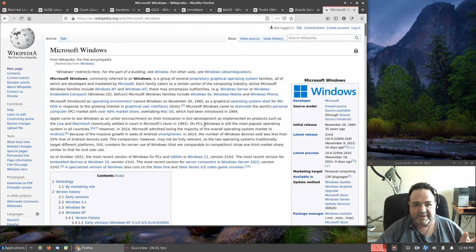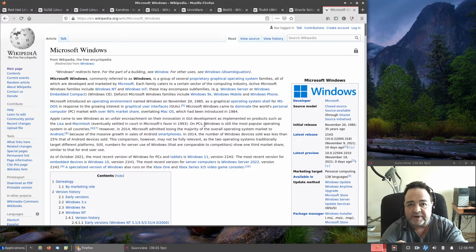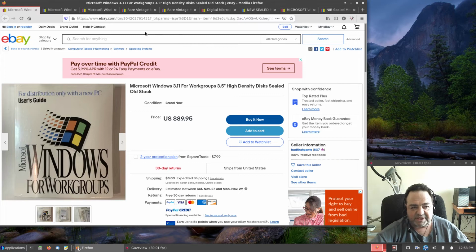Last in line, we get to Microsoft Windows. And I have its own Firefox window just for Windows collecting. But read up on Windows if you don't know the history. And then go over and look at some of the software available and the prices. So Windows versions can get pretty pricey too, especially for the oldest versions.